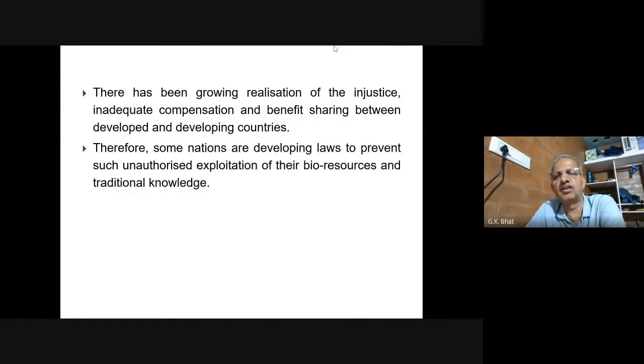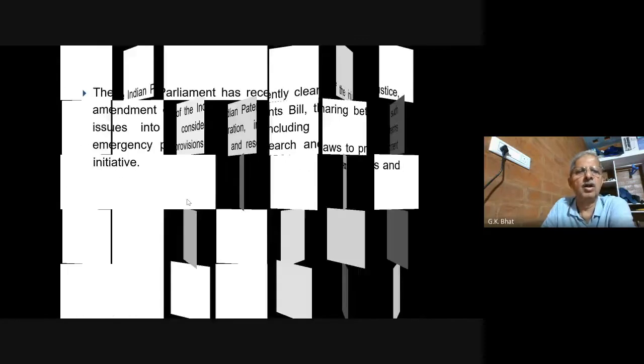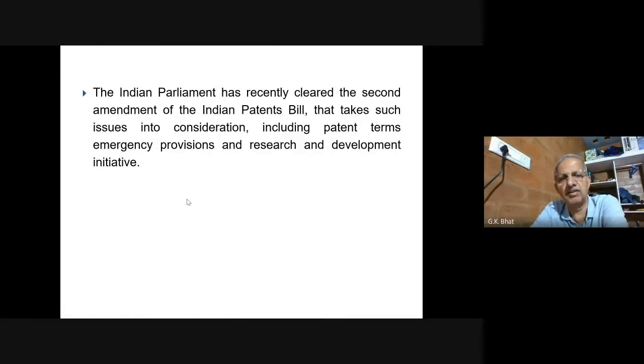There has been growing realization of the injustice, inadequate compensation, and lack of benefit sharing between the developed and developing countries. Many times, it is our product, our natural wealth, but other countries are exploiting our natural wealth or our knowledge, and trying to earn money by claiming patents. Therefore, some nations are developing laws to prevent such unauthorized exploitation of their bioresources and traditional knowledge. The Indian Parliament has recently cleared the Second Amendment of the Indian Patent Bill that takes such issues into consideration, including patent terms, emergency provisions, and research and development initiatives.